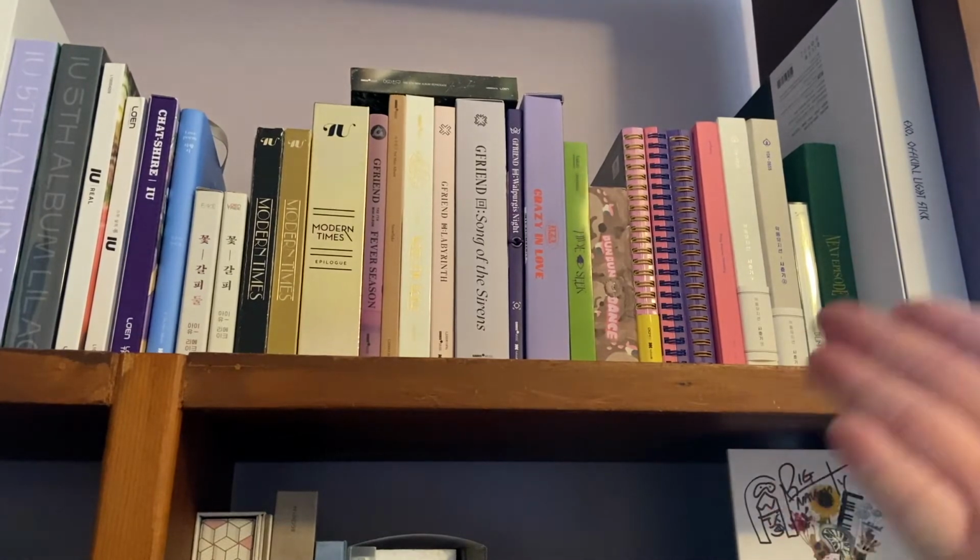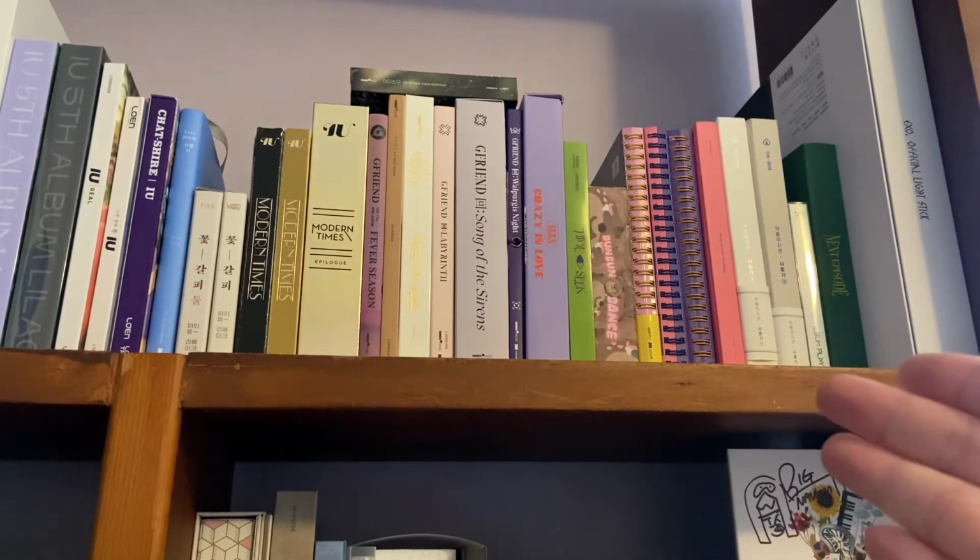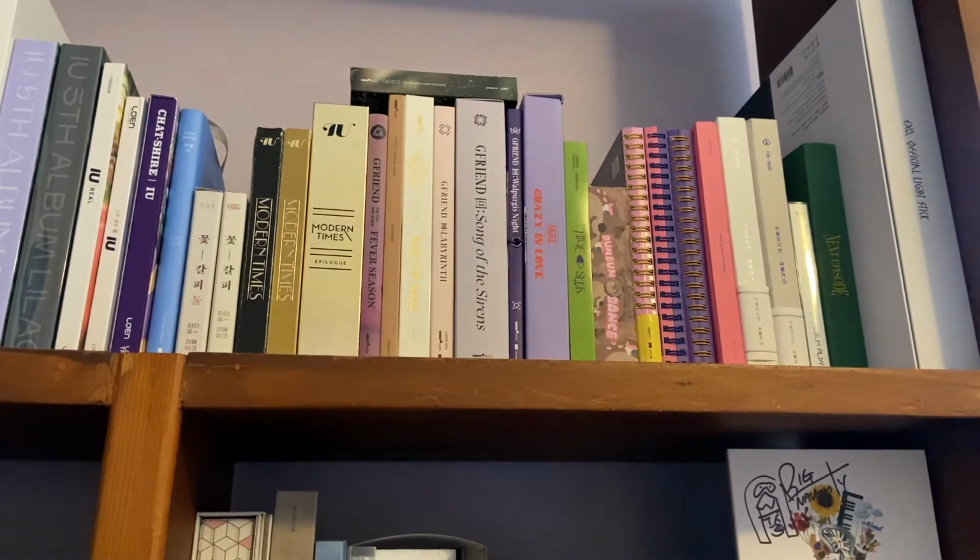Then we have Akmu, almost completed. I'm just missing their 3rd album. So we have the Winter album, the Spring Puberty album, the debut album Play, which is one of the best albums in entire Korean K-pop music history. If you haven't listened to it, I really highly recommend you do. It'll change your life. And then we have their collab album, Next Episode. My EXO light sticks are there.